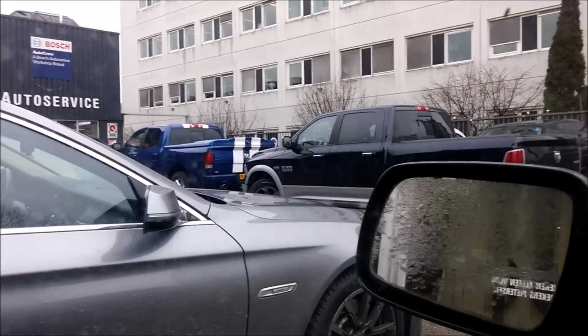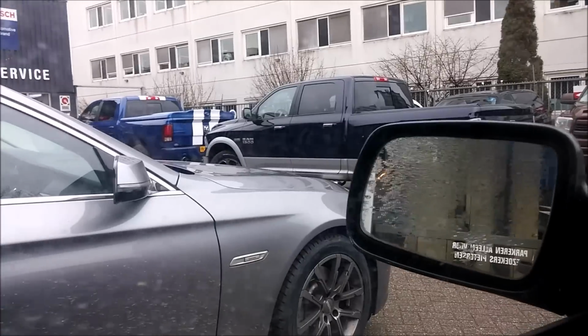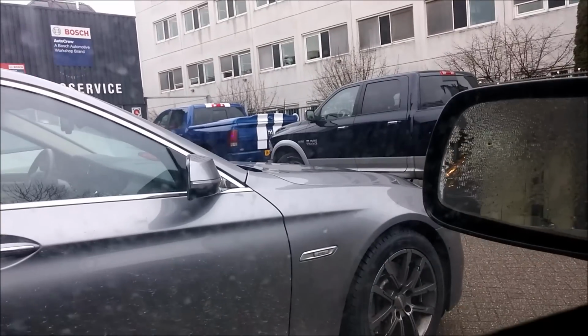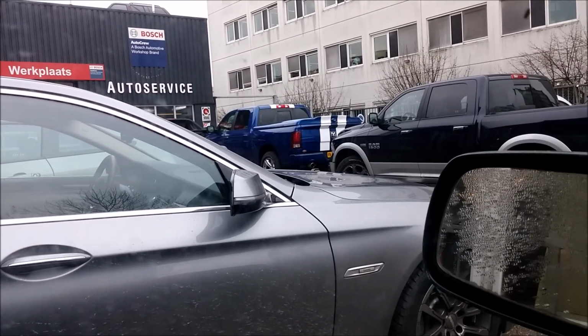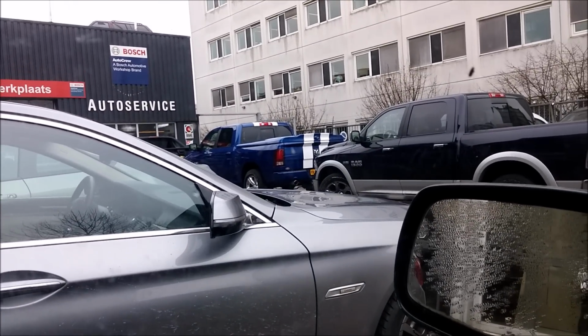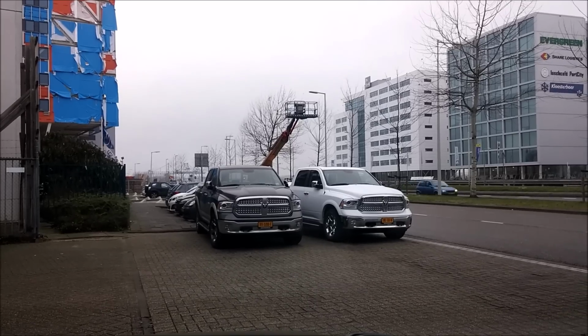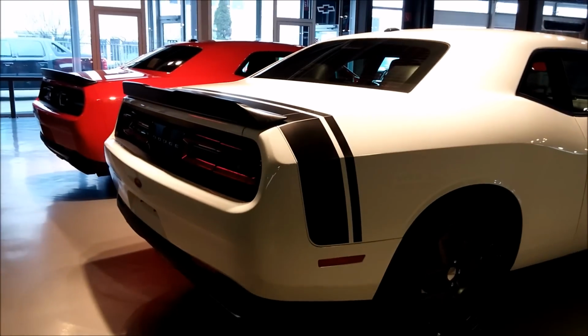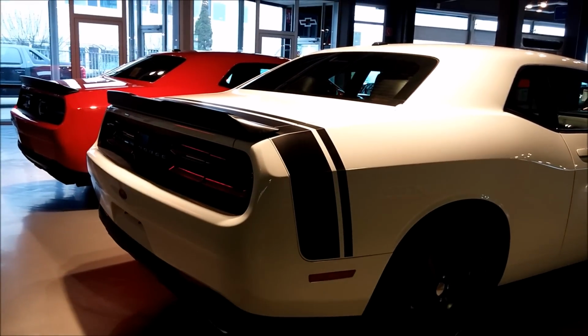So today, I'm at Peterson, and I'm about to check out the 2017 Dodge Challenger Scat Pack, as well as the Hellcat. So there you have it, 2017 Dodge Challenger 392 Scat Pack.